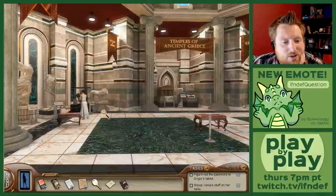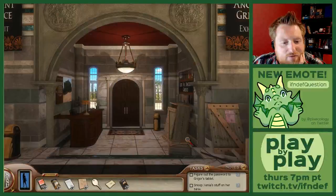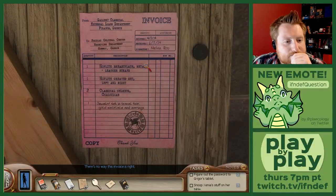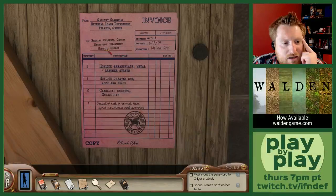Now I've lost two of them. It's not a big museum. Are they all in the Forbidden Wing? Ooh, look. There's no way this invoice is right. Hoplite breastplate and metal leather straps, hoplite greaves set left and right, classical helmets, Chalcidian jewelry set in travel box, gold necklace and earrings, Melina Rossi.